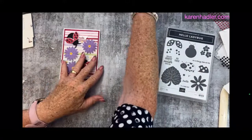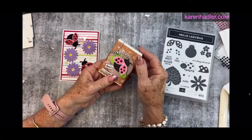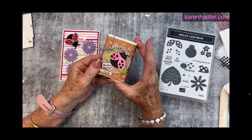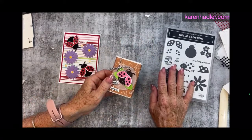Now this is just a couple of other things with the set. This was something that we made at Jackie's, that's my team leader. It's got chocolates in there, and I haven't opened them yet. I think I had my fair share of chocolates over Christmas.